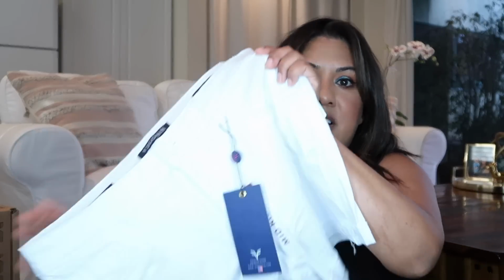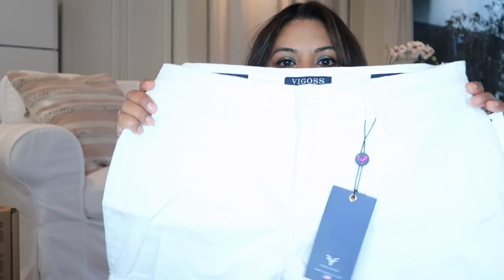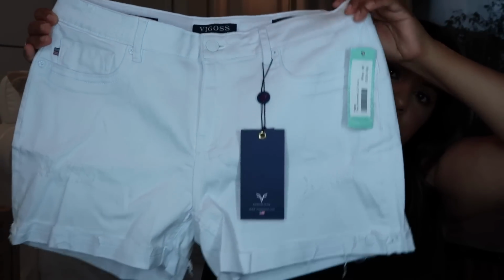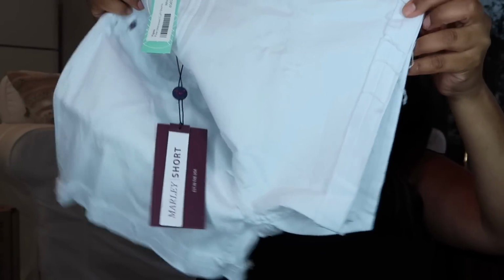The next one is the Vigoss Pixie distressed cuff shorts. These are $48. These are okay, they're cute. I just prefer a cutoff denim. These almost, I don't know.